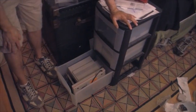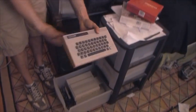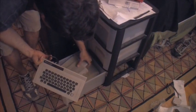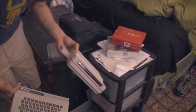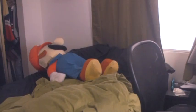And, oh, more Intellivision stuff. There's the Intellivision keyboard, which I think originally they wanted to come with it, but here's the keyboard. Here is the Intellivision, what the hell is this thing? Computer adapter. Oh, yeah. Sure, I know about that. Alright, we're done with this room.